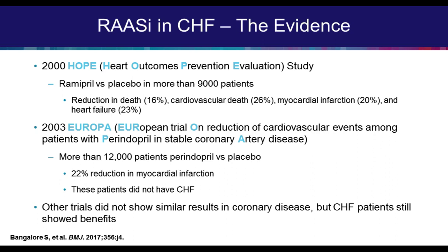This was followed by the Europa trial in 2003, which really only looked at cardiovascular events, including myocardial infarction, and this used another ACE inhibitor named perindopril and studied over 12,000 patients. These patients did not have congestive heart failure, but it also showed that there was a reduction in myocardial infarction. When you look at the other trials that have come since that, they show very similar results in congestive heart failure and benefit to that, and that's what led to the development of the use of these agents, in particular in controlling congestive heart failure.